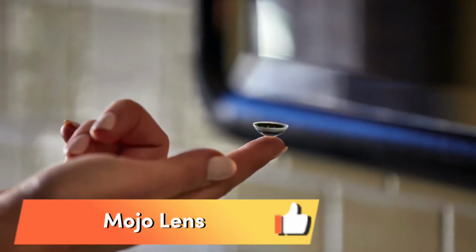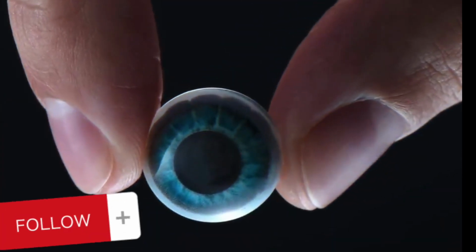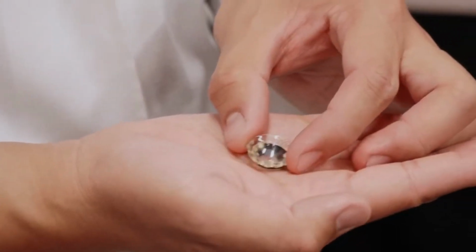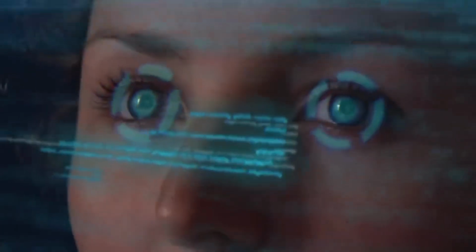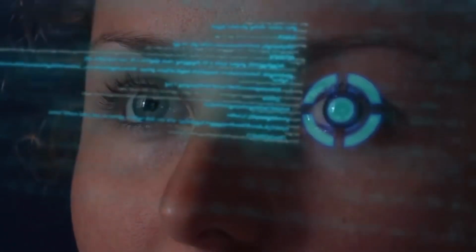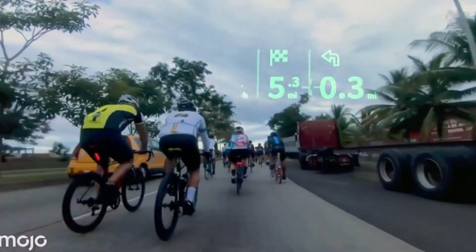Mojo Lens. Mojo Lens is a smart contact lens being developed by the company Mojo Vision. It is designed to overlay monochrome images, symbols, and text on the user's natural field of vision without obstructing their view. The lens is based on microelectronics and micro-LEDs, which allow it to display information in a very compact format.